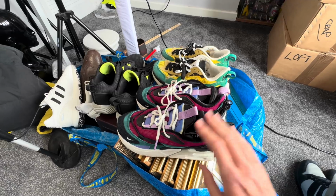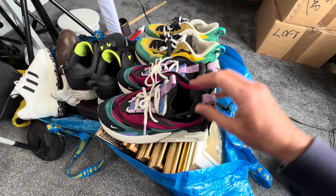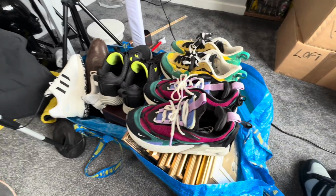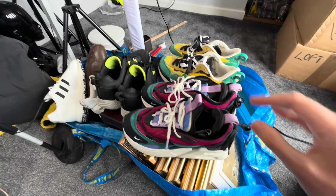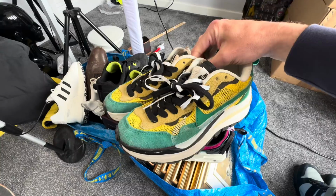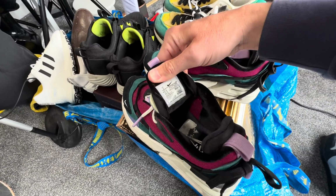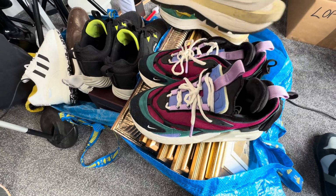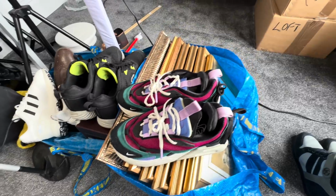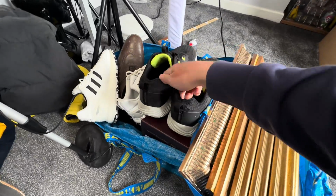So if you want to know if these are actually real or fake, just hang fire till the end of the video and I'll put the result up as to whether I've been done on these or actually I've got an absolute steal, because both of these are worth a lot if they are real. Anyway, these are 4.5. These ones are 4. So if you want to find out about those, stick around till the end.